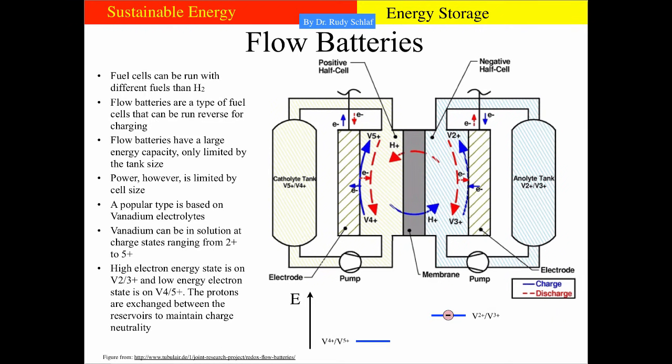At the end of part 2 of the energy storage segment, I want to discuss flow batteries. Flow batteries operate somewhere between fuel cells and regular batteries. What they have in common with fuel cells is that their capacity is virtually unlimited. It's only limited by the size of the electrolyte tanks that are hooked up to the positive and negative half cells of these batteries. They also have a proton membrane that allows the exchange of protons between the two sides but keeps the electrolytes separate.